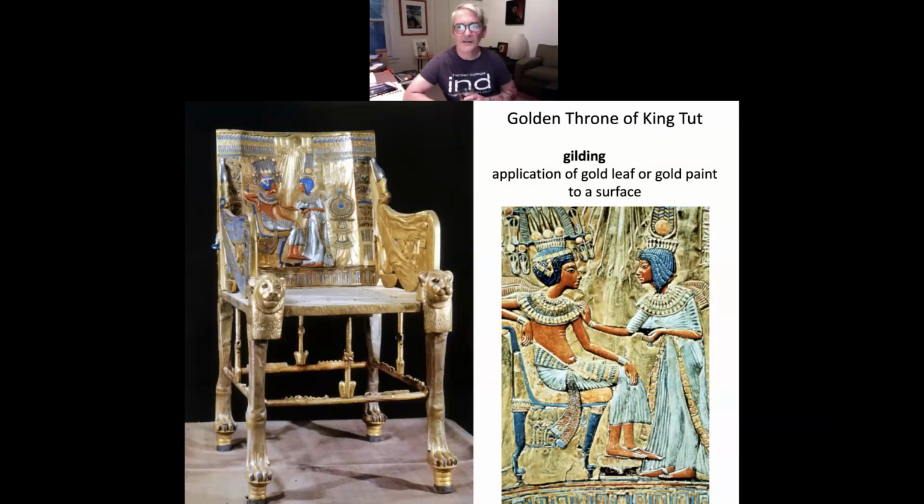And here is another one of King Tut's thrones. You see this feature of Egyptian furniture with the animal leg, the whole leg of a lion with the paw, sitting up on this drum, and then there's the lion head up here, all symbolic to the pharaoh.